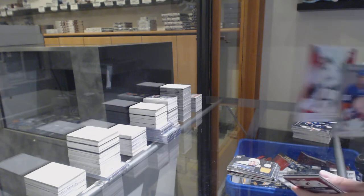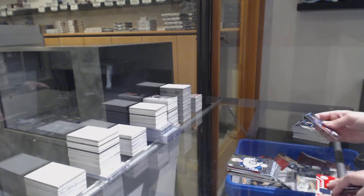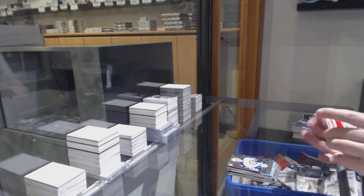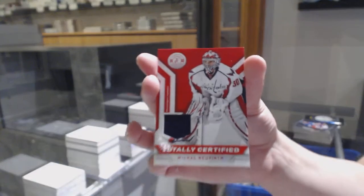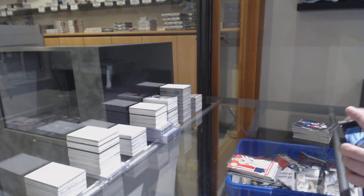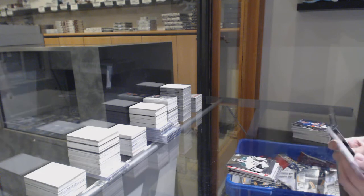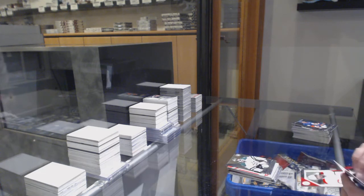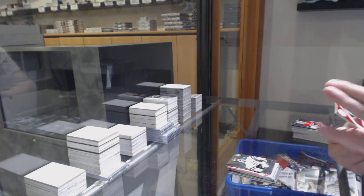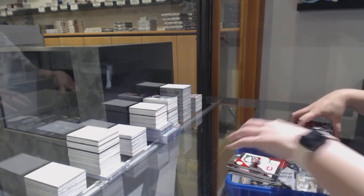We've got a mirror red rookie number 2/25 for the Sharks, Nick Petrecki, rookie for Winnipeg of Zach Redmond, and a Totally Certified jersey of Michal Neuvirth for the Washington Capitals. Rookie for the Dallas Stars of Christopher Nilstorp with a clear cloth jersey of P.K. Subban for the Montreal Canadiens. There we go, folks.